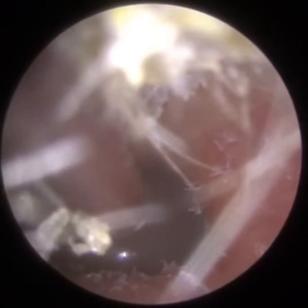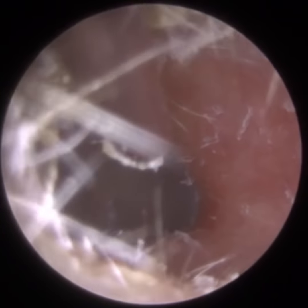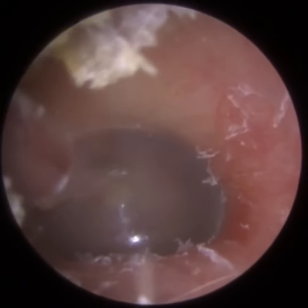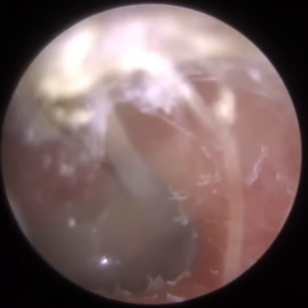So the skin that lines the outer third of the ear canal is a lot thicker. It's about 1 millimeter in thickness, whereas the skin that lines the inner 2/3 and the outermost layer of the eardrum is almost 10 to 15 times thinner, so at least 0.1 millimeters in thickness, if not thinner.